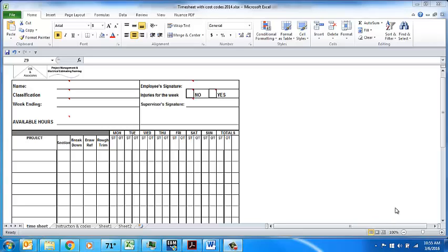Today I'd like to discuss our time tickets. This time ticket was designed for field crews primarily, but there's absolutely no reason that it could not work for office employees as well.